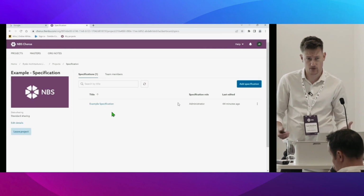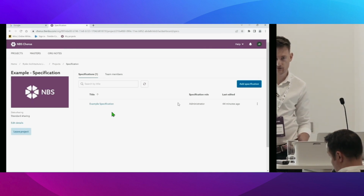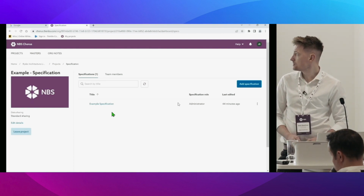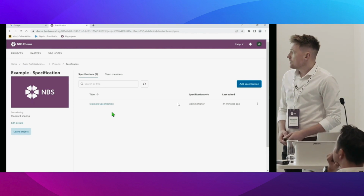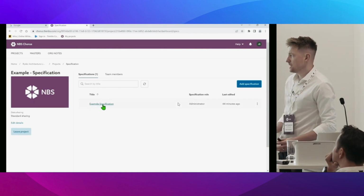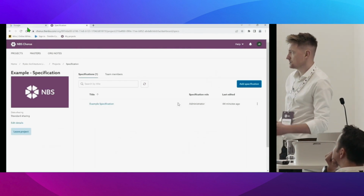Also how we use Chorus currently as well, to give you an idea of what we're doing through that kind of stage. So we just start off with a basic blank project specification that we've set up in Chorus, which I've just called example specification.